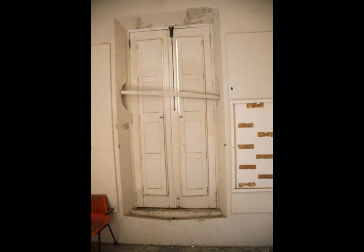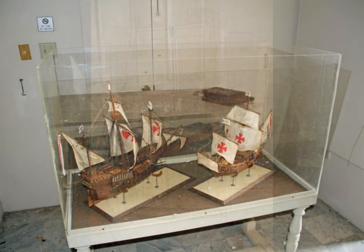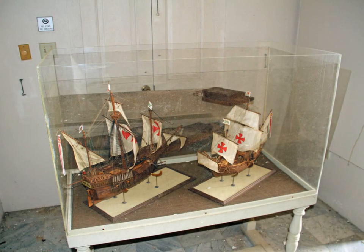Once we got in with our cameras and flash cameras, you can see this is the inside of the front door. They've got this boarded up, so they've made this place pretty secure. The inside really is not fixed up at all, but this looks like at one time they had a display here of different types of boats.